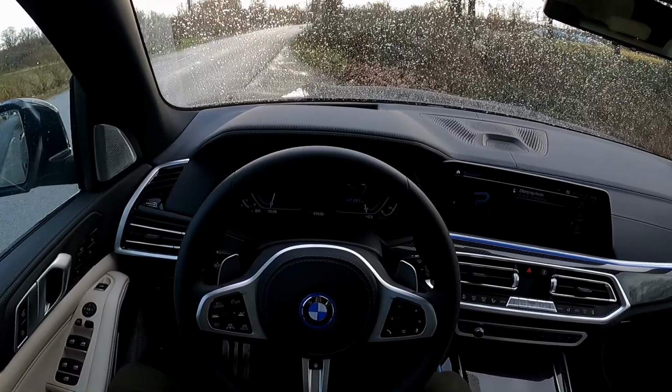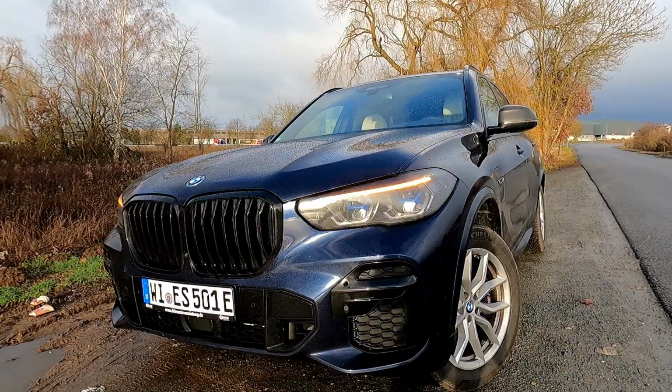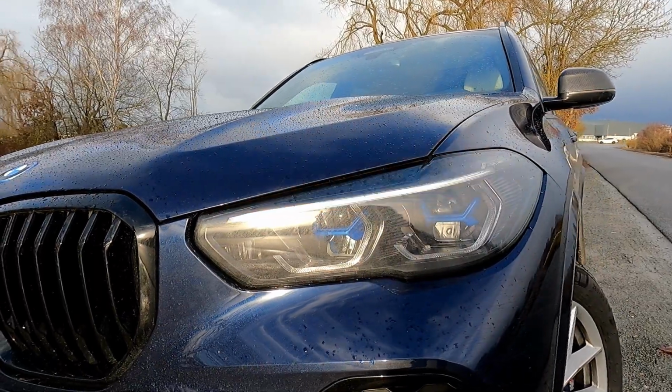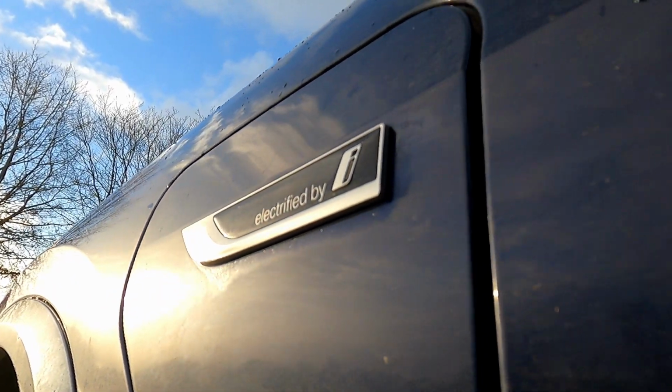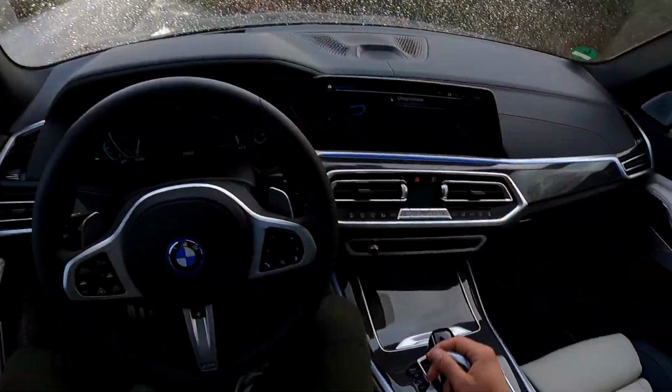Welcome to Catching Cars. My name is Isaiah, and this right here is the key to our test vehicle today. Thanks to Drive, we have this 2021 BMW X5 45e. I didn't even know this thing existed at first. It is a hybrid model. We're going to take this out on the Autobahn and try to get an acceleration run in today, and then I'm going to come back and tell you guys what I think of it.